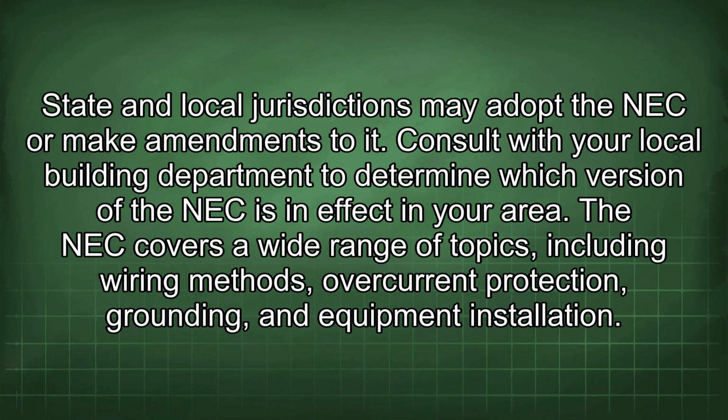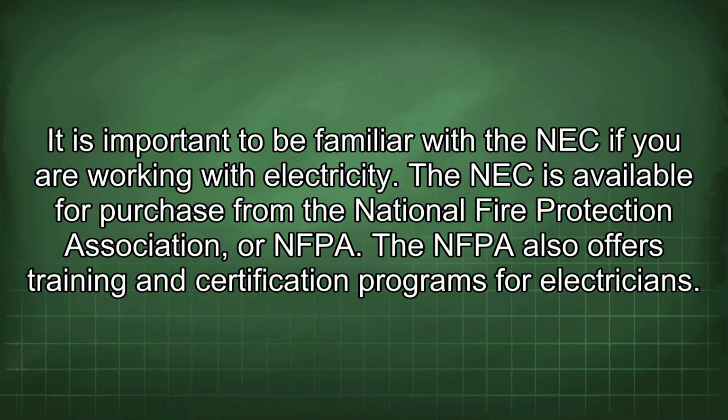The NEC covers a wide range of topics, including wiring methods, overcurrent protection, grounding, and equipment installation. It is important to be familiar with the NEC if you are working with electricity. The NEC is available for purchase from the National Fire Protection Association, or NFPA. The NFPA also offers training and certification programs for electricians.